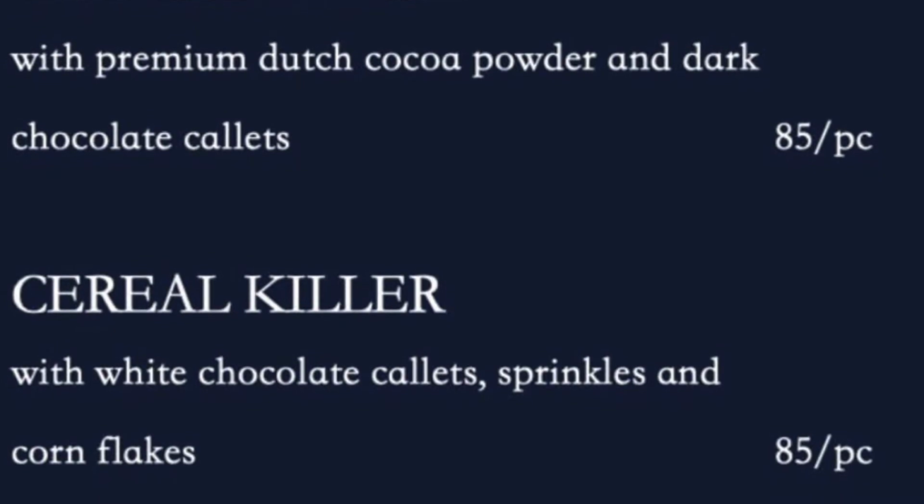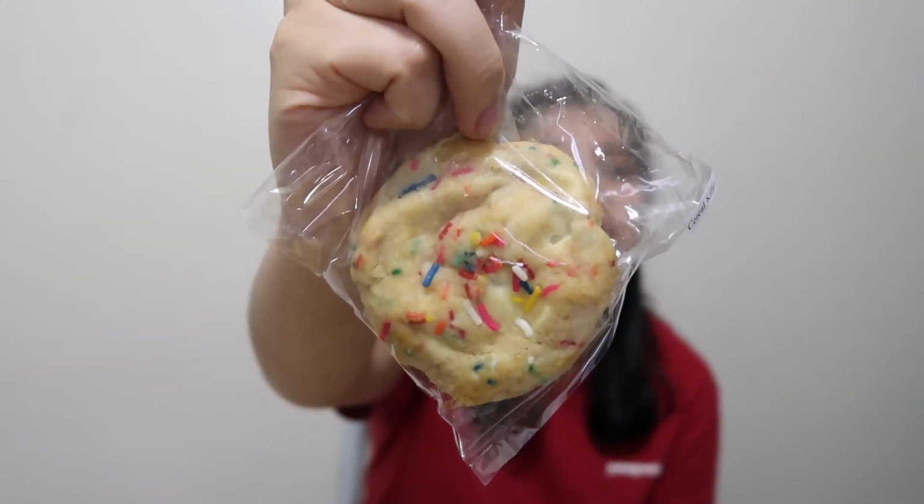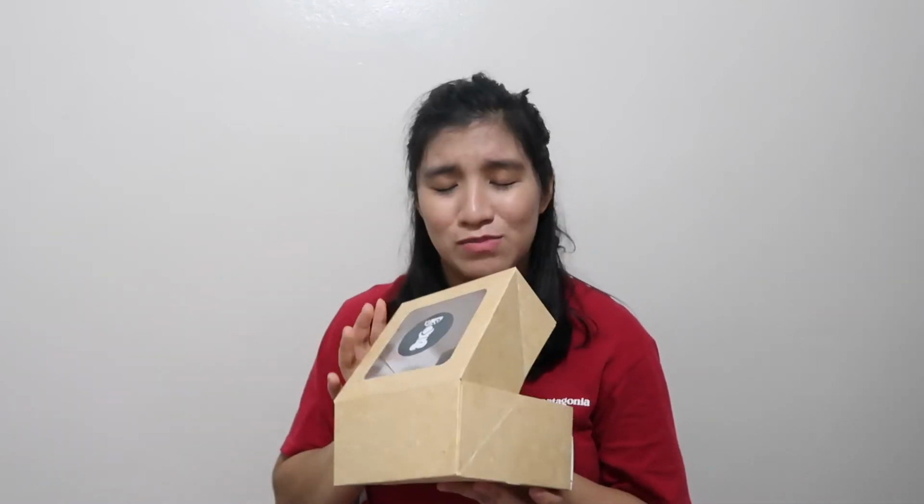Look, it looks so cute. It has sprinkles on it, so I think my nephew would love this. Kids would love how it looked like. And we also have the chocolate chip walnut here, I think. So I'm really excited to try everything out after this video because their chocolate is really different. So Dr. Baker, I need to have my appointment again.